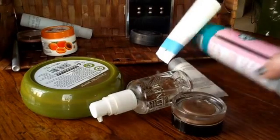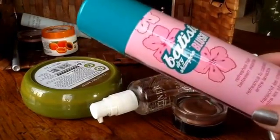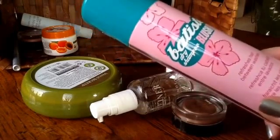Also not for me, and this is one I had to bring myself to throw out because I haven't quite finished it, was this dry shampoo by Batiste. I just loathe the smell of it.